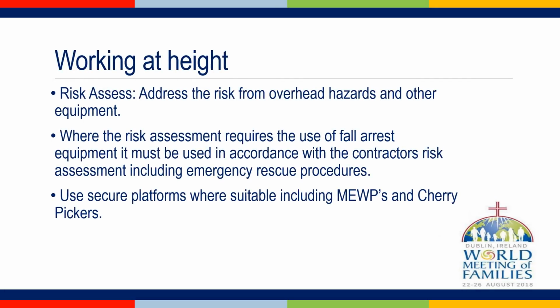Working at height. All work at height must be risk assessed, and where this risk assessment requires fall arrest and harnesses, the work must be carried out in accordance with the contractor's risk assessment. This should include emergency rescue procedures. Where possible, secure platforms should be used, including MEWPs and cherry pickers.